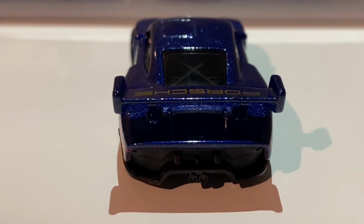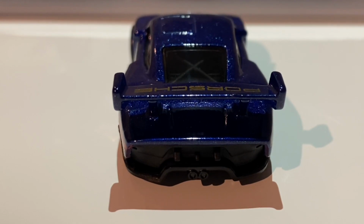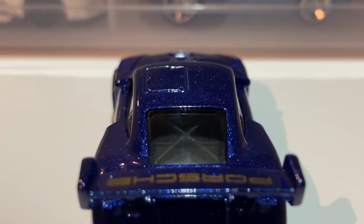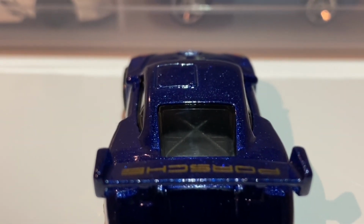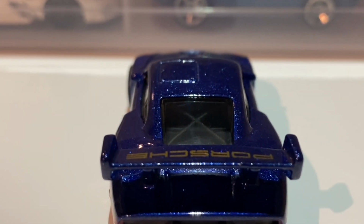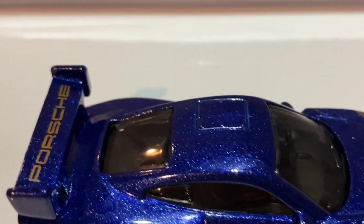I will also mention that the lower section of this car's rear bumper, including the exhaust, is created using that black base plastic. And a final thing that you can see from the rear of the car is that nice roll cage, which is found on the inside of the car and is created using the black interior plastic. Anyways, that's it for the rear of the car. Now we'll move on to the top of the car.